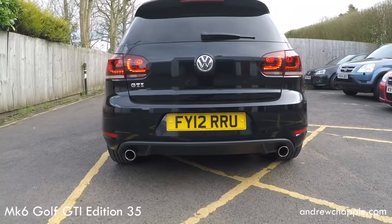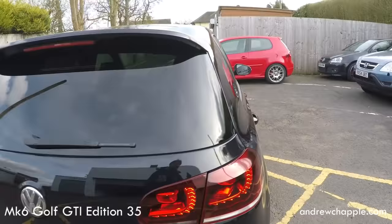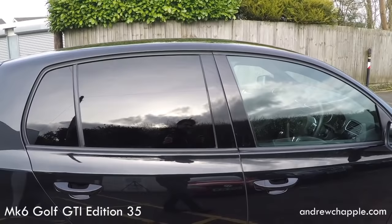Yeah, it's a good looking car. This car's got really heavily tinted rear windows. It is factory fitted, so I think they're probably 95% tinted, which is really dark, but that's from the factory. Nobody's pimped it up.